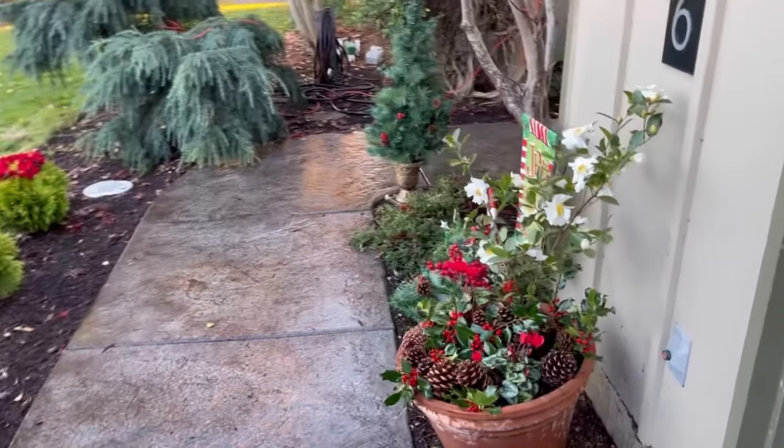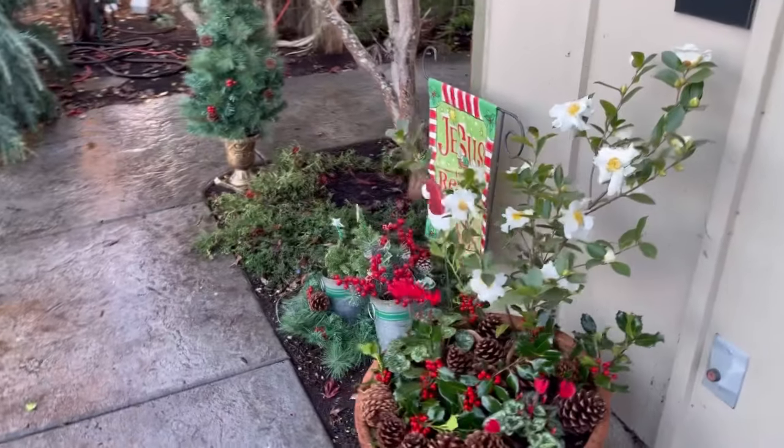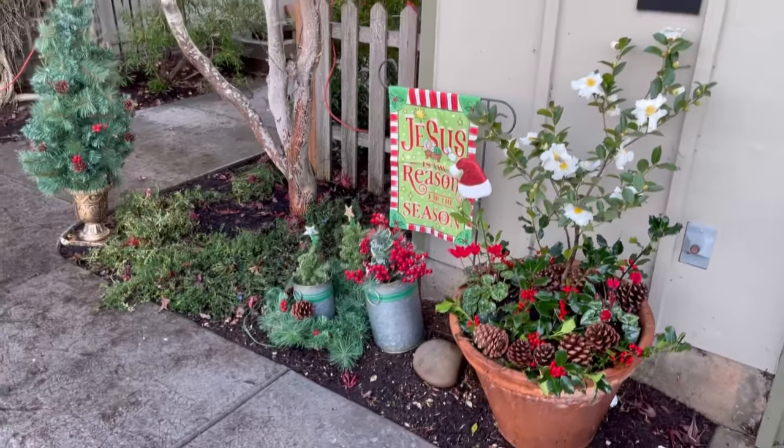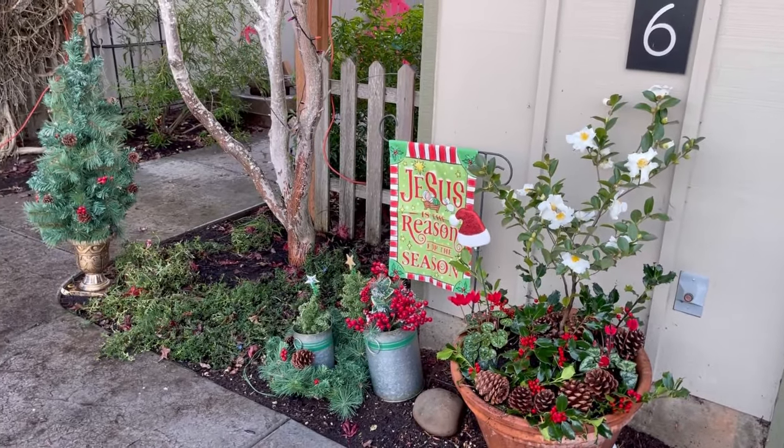And now my husband's got to get on the lighting. He is the lighting guy. I am not the lighting girl. So he's got to get on all the lighting and get this place lit up for the holidays.